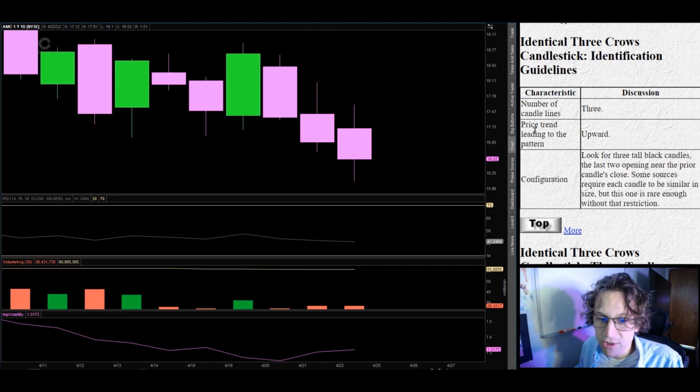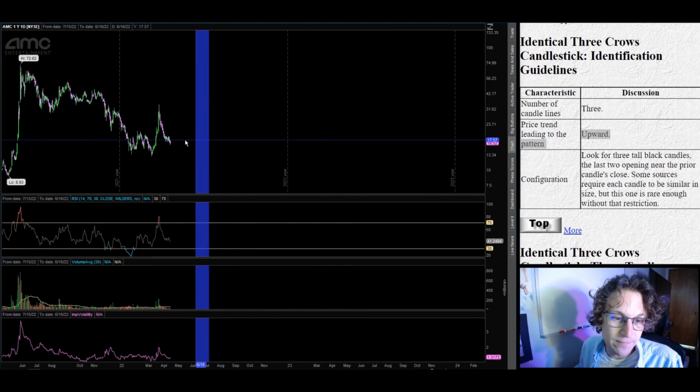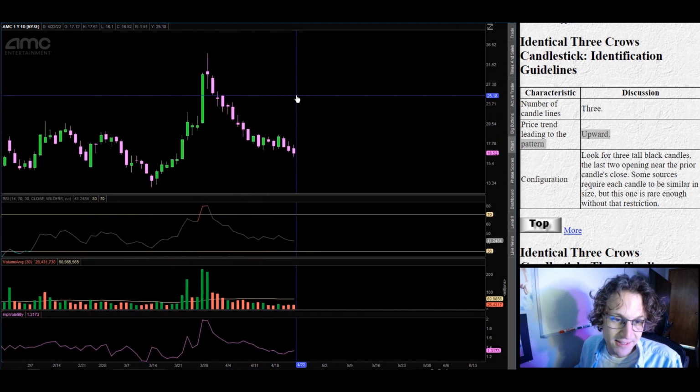Here's the catch. The price trend leading to the pattern needs to be upward. And if you look at this chart from the $34 high, the price is not in an uptrend. It's really not.